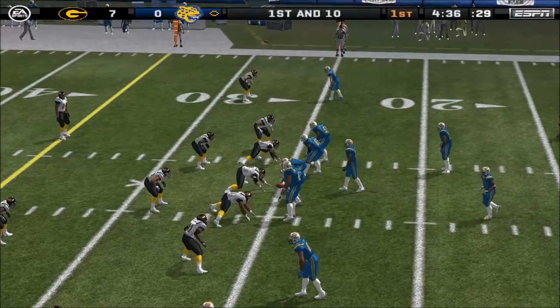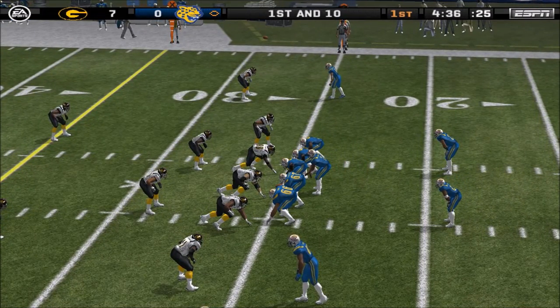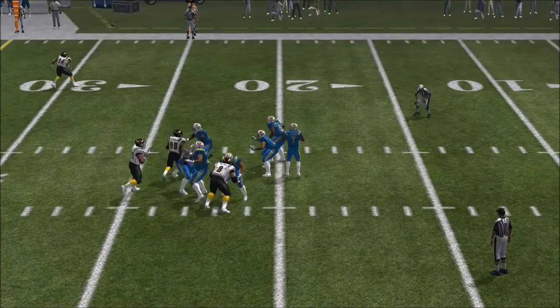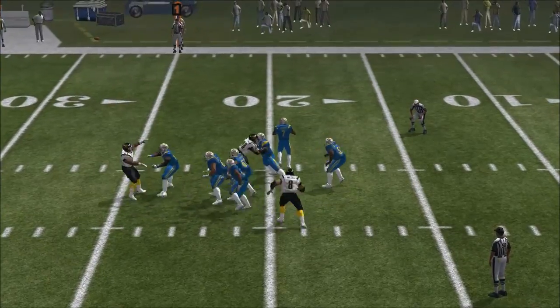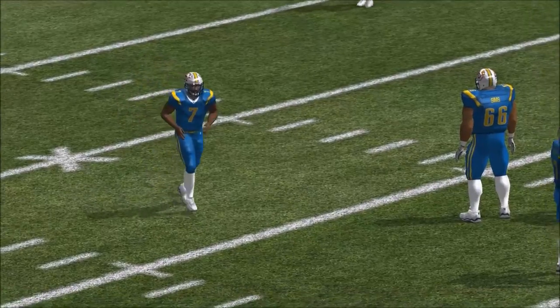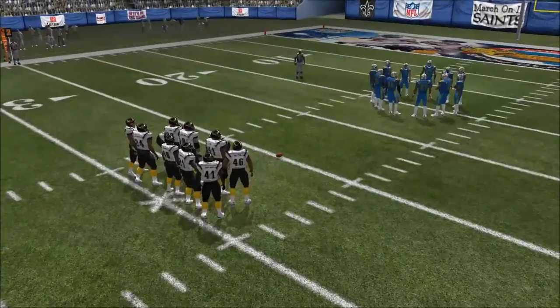First and 10. Using split backs. Rolling right. Pressure coming. Gives this one a ride to the left. Incomplete. He threw it a little too soon, and it missed the mark. The pass rush almost got to him. I don't think he ever had a chance to set his feet.